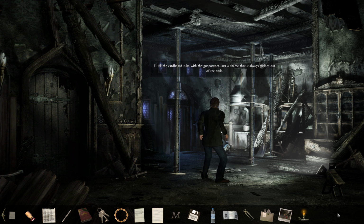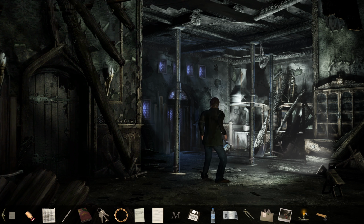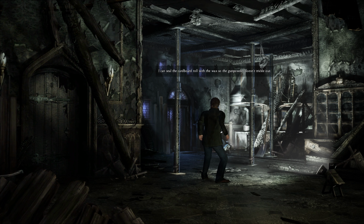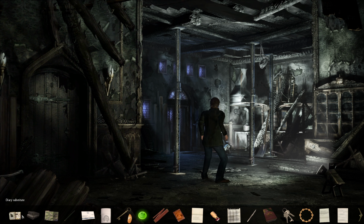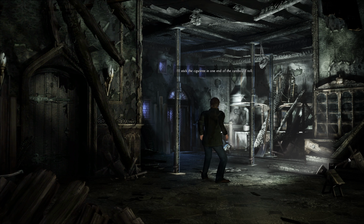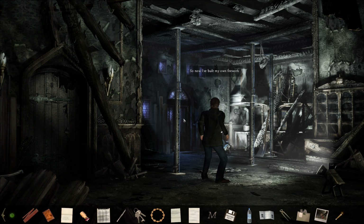I'll fill the cardboard tube with the gunpowder. Just a shame that it always trickles out of the ends. I can seal the cardboard roll with the wax so the gunpowder doesn't trickle out. I'll stick the cigarette in one end of the cardboard roll. If you light the cigarette, it'll burn down and make the gunpowder explode. So now I've built my own firework.